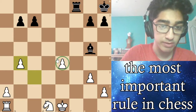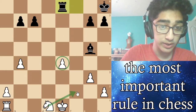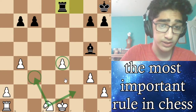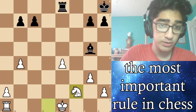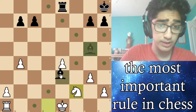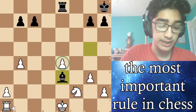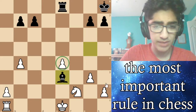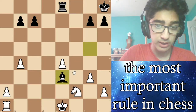Because now this piece right here is hanging. So after rook e8, the only way to defend this pawn is either to go here or here. And obviously our opponent, they didn't think about the right move because they went knight c3. I think knight f2 is slightly better, because after bishop e3, for example, this pawn is still being lost, but at least... actually, no, I think they're about the same. Yeah, this pawn is still going to be lost either way.